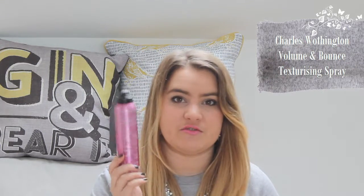And then an absolute must for me, I could not be without this now. It is the Charles Worthington Volume and Bounce Texturizing Spray. A lot of people said this is a dupe for the Orbe one that everybody uses. I've never tried it, so I can't say, but I do really like this. This is insane, adding some volume, adding some texture, but it also works to hold your hair in a style that you want it to as well. And again, it's really cheap and nice.